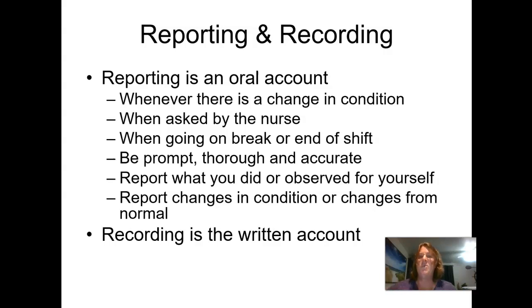And we are going to report whenever there's a change in condition, when asked by the nurse, and when going on break or at the end of our shift, we want to report off to someone else. We want to be prompt, thorough, and accurate. And we want to report what we did or observed ourselves and report changes in condition.